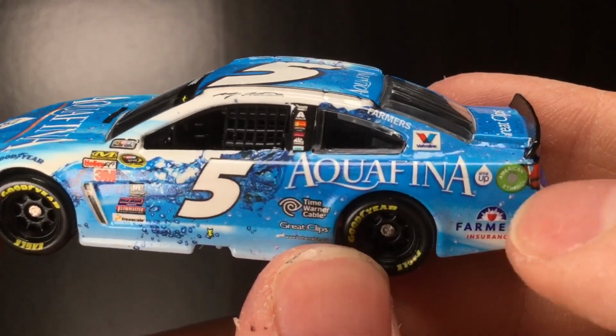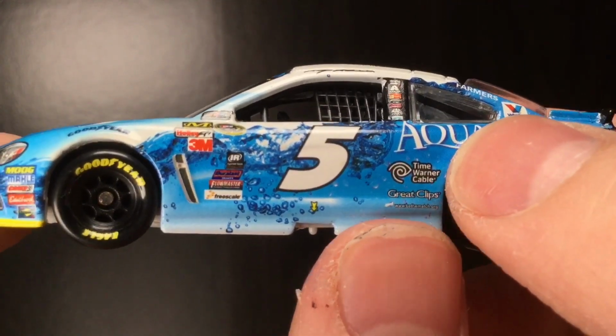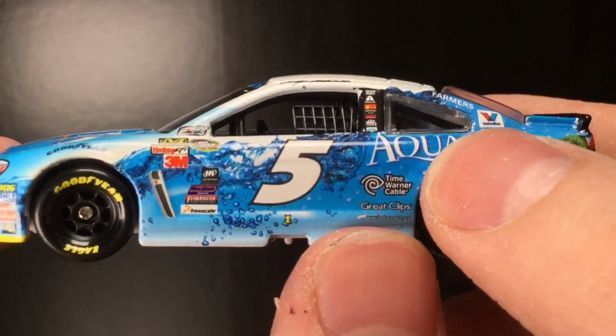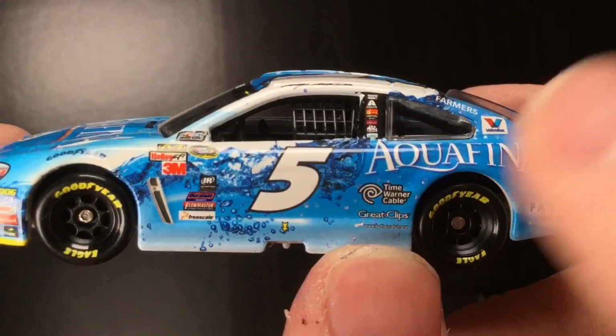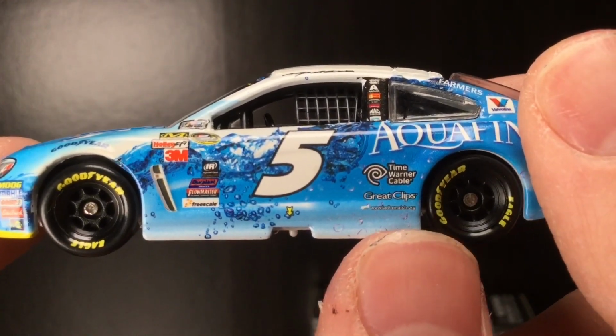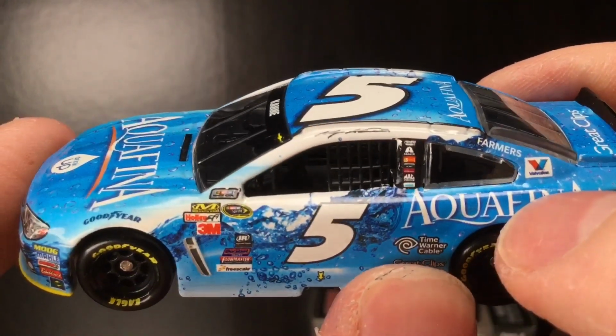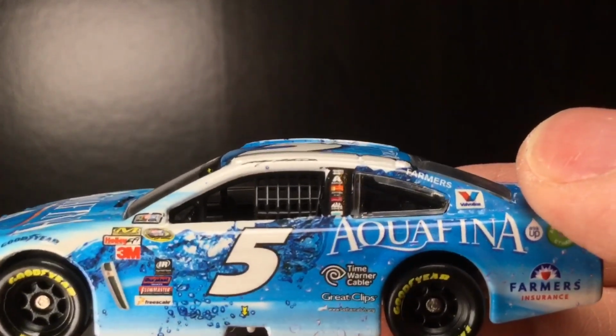You got Aquafina right there with the Drink Up logo. You got Farmers Insurance. This is a throwback. Time Warner Cable. Oh my god. Now they're known as Spectrum. I like calling them Time Warner myself more. Got Great Clips. You got BeTheMatch.org. You got a little bit of a tear there, unfortunately. Got Hendrick Motorsports, Exide, Bosch.